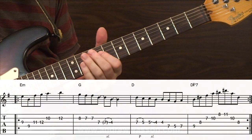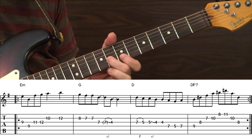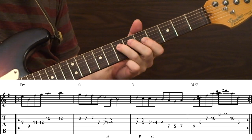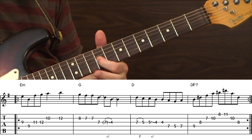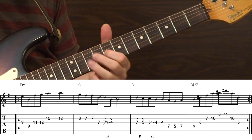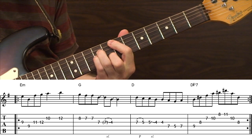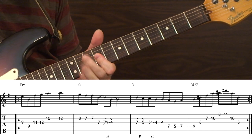So the melody goes like this, really straightforward. So the ending line, that's all covering that diminished 7th sound for when we return back again to the E root. So here's the melody again.